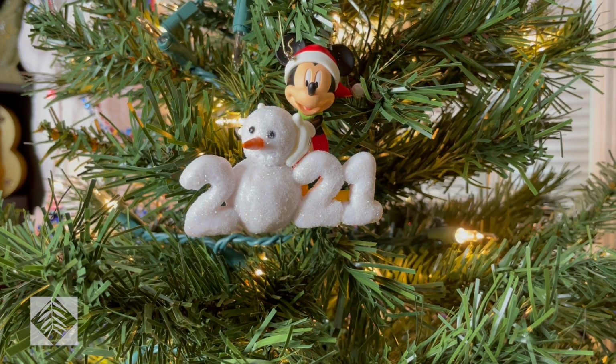2021 has definitely been a better year than 2020. And Mickey looks pretty happy with his snowman here. I just hope that the rest of 2021 continues to go as well as the first part of the year.